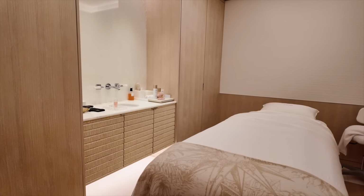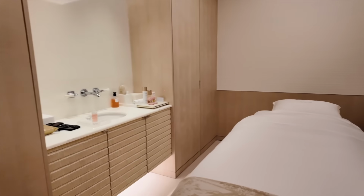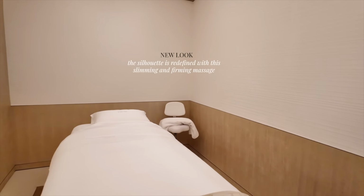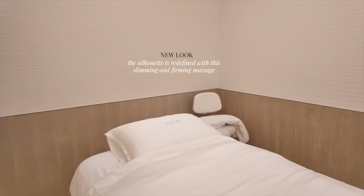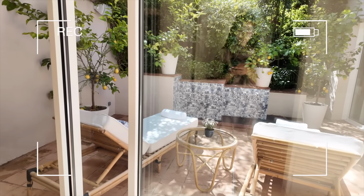Okay guys, I know that I've shown you this before, but this is the gorgeous suite where I'll be having my massage. I'm doing a body massage. It's called a New Look. It's sort of going to be a drainage type of relaxing, a mix of everything a bit. So good. Thank you so much.